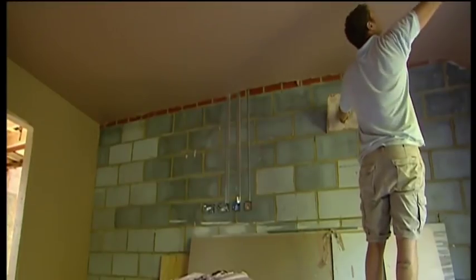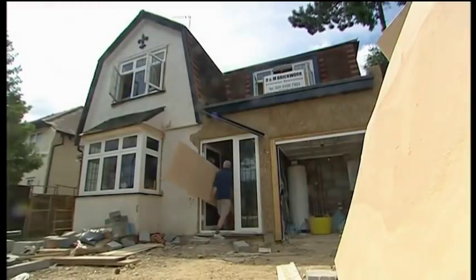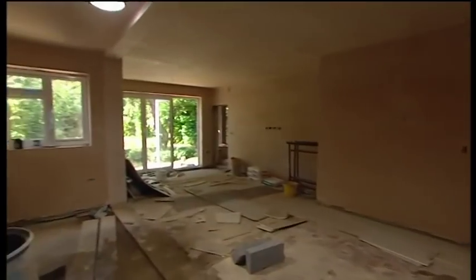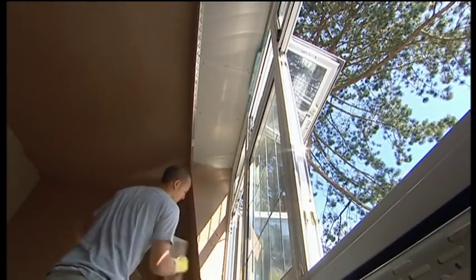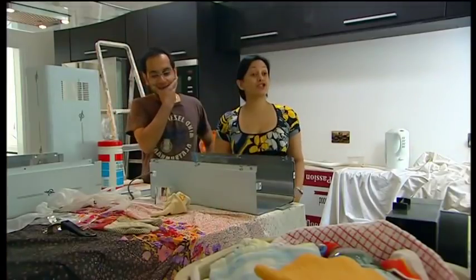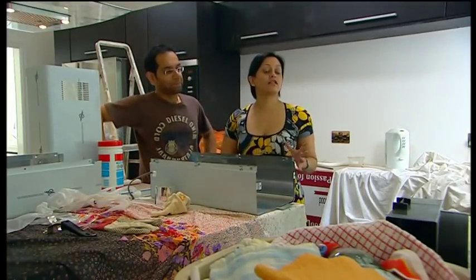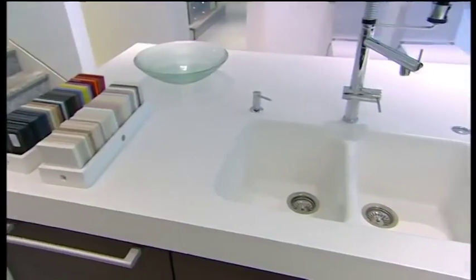In Stanmore, North London, Milan and Ty are 3 months over schedule, but at least the structural work on their 2-storey extension is well in hand. Now they're turning their attention to the high-end finish that they reckon will make them a considerable profit. We found this new fantastic work surface that we're really excited about. It's like a composite stone. It's going to create that wow factor.